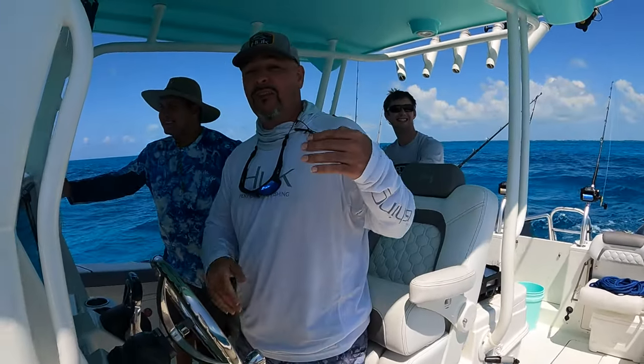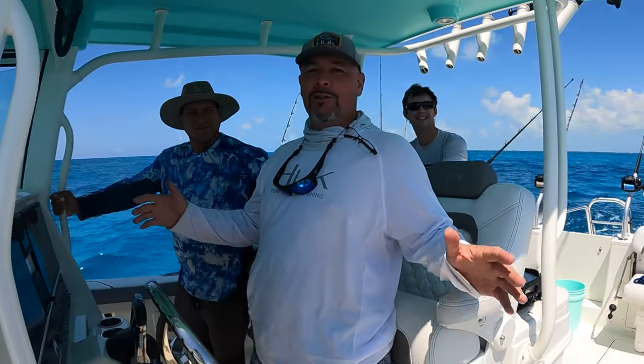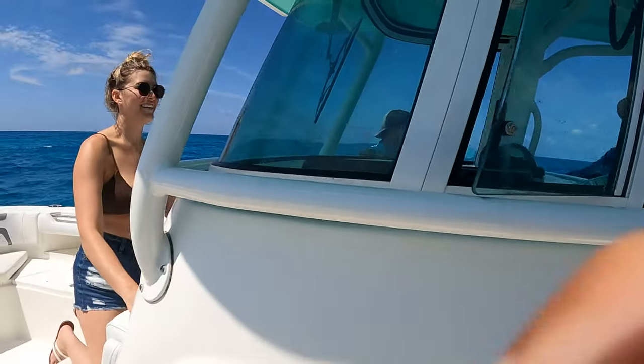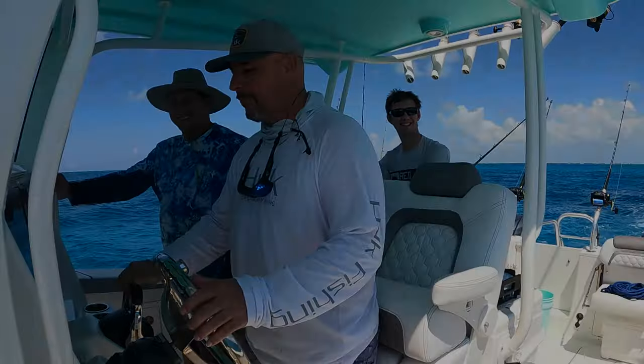We got some muscle, and we're part of the fishing gangsters. We got some muscle on this boat, and we got a girl to take care of everything. So she's gonna do all the cleaning and all the cooking. I'm the muscle. You're the muscle? We got a fishing gal on the boat today, so we're gonna test her knowledge and see what she catches. Peace.